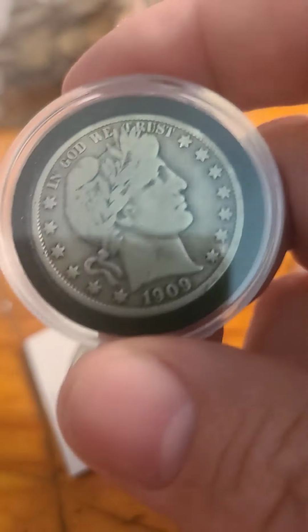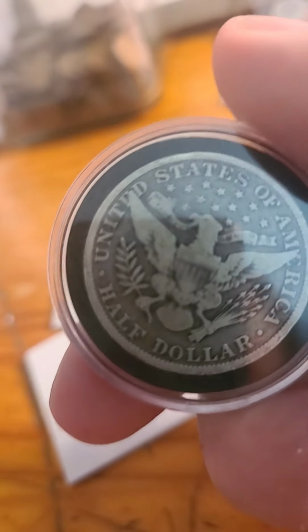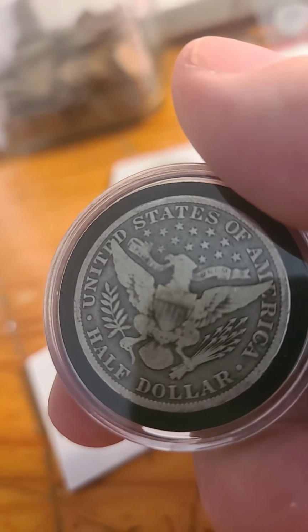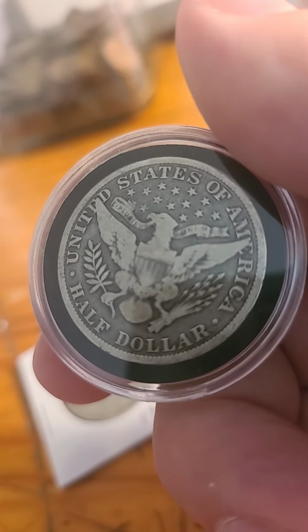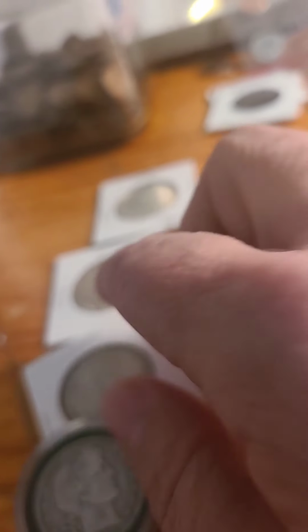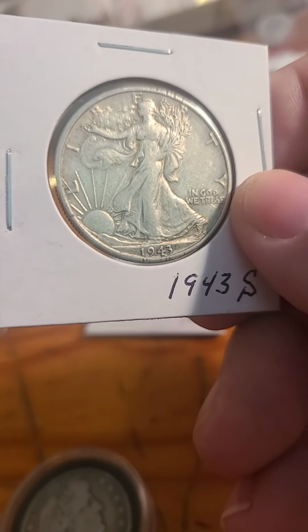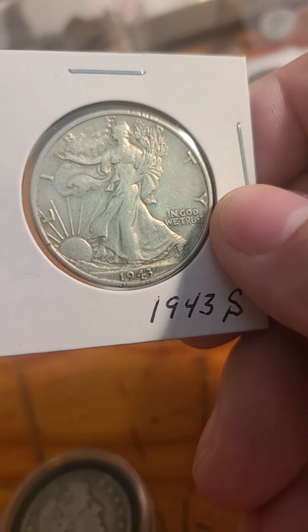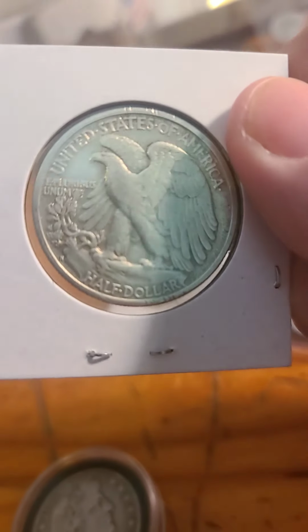Lot number two. Excuse me, people. It's 1909 Barber, half dollar. As you can see the writing in the ribbon, most all the stars, the shield, some wing feathers, so it's a pretty decent shape. We have a 1943S that is in pretty good shape. You can see detail in her hair and face. It's really not too bad of an eagle also.